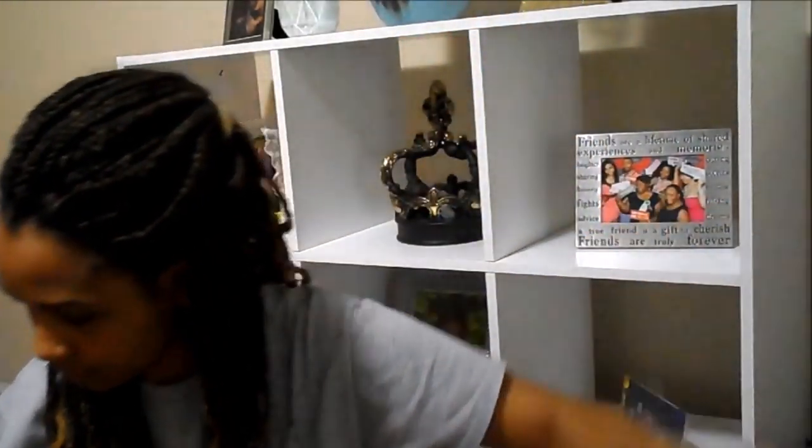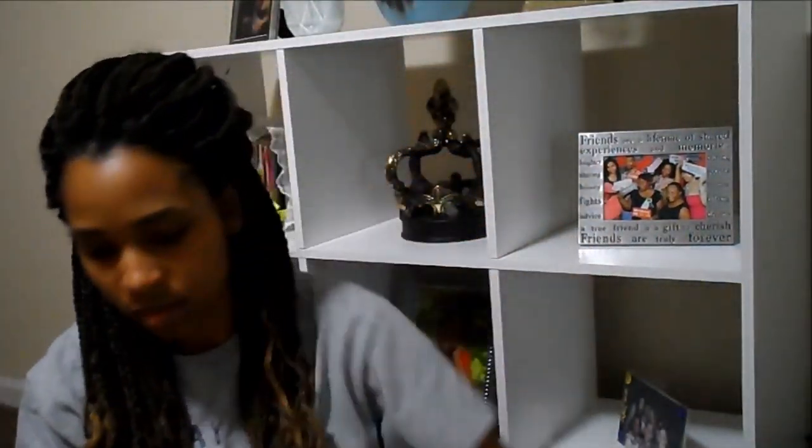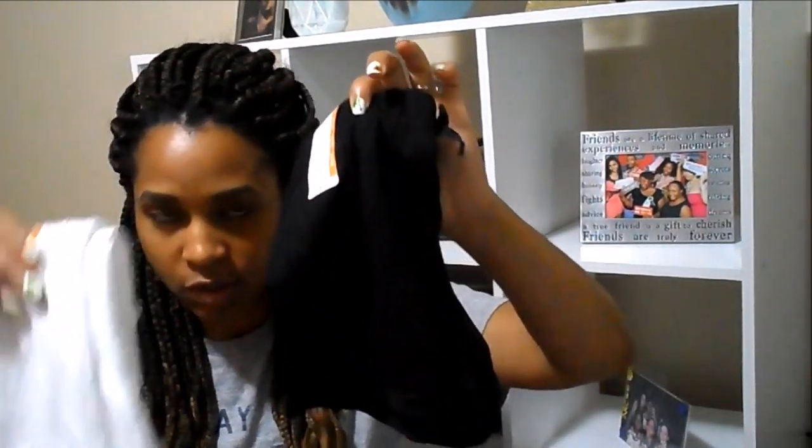So this is the top and this is the bottom. And then I bought her these little black shorts with this white tank to go with it. Those shorts were on clearance, but these were $3.48 and this shirt was $3.48.